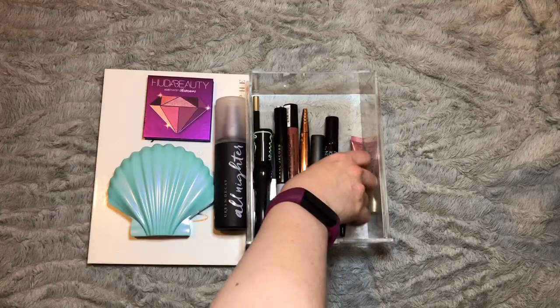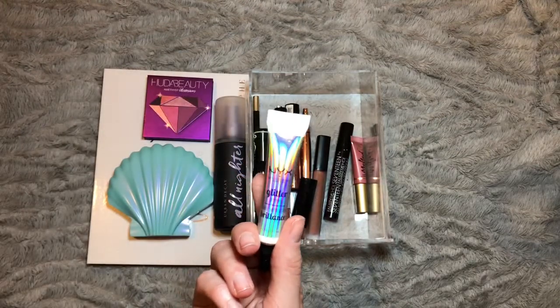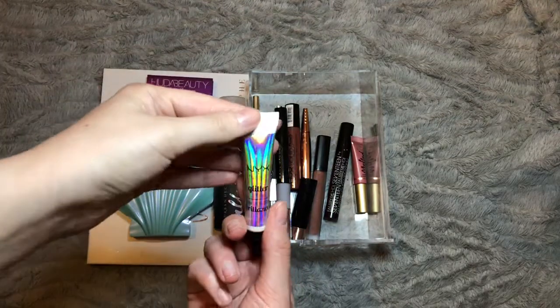Then for the eye primer, I've been using this NYX glitter primer, and I have been having a few issues with this.